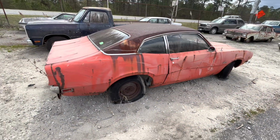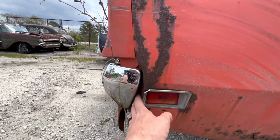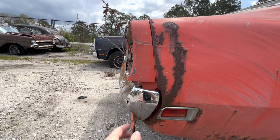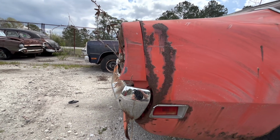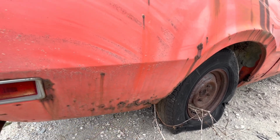All right, there she is. So she's got some rust. It has some quarter panel damage. The quarter panel is actually buckled back where it looks like it was hit in the rear. All the extensions are still there, which is pretty cool. And these feel like the plastic ones, which I actually like. They might be metal. The quarters are definitely rusted out and need to be replaced.